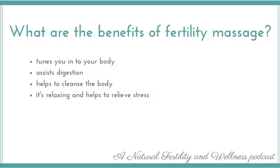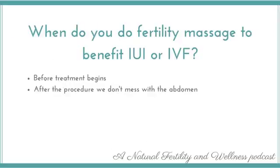Okay. Now you mentioned it can be used along with something like IUIs and IVF, correct? Yes. Would it be done before the procedure then and not after? It would be done before. Okay. So basically, it's to clear the digestive system, increase circulation to the pelvic area. It's to open up and balance where the uterus is for the ladies.